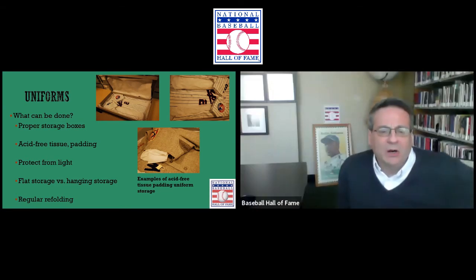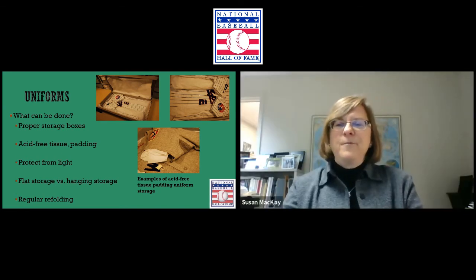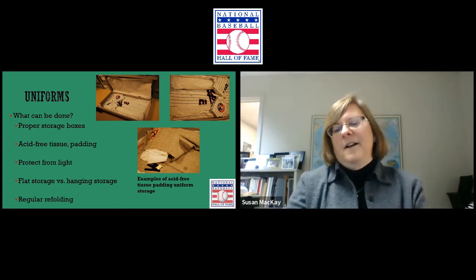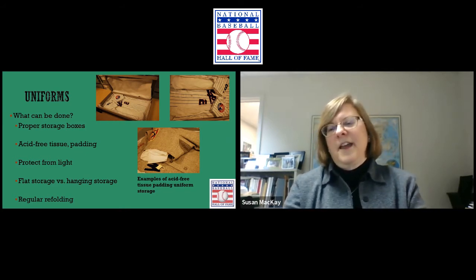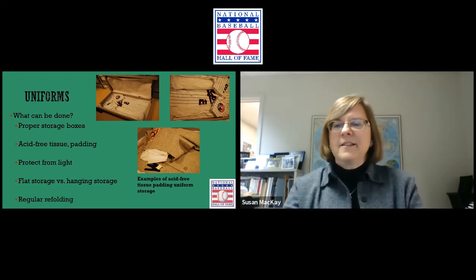Your last point here, regular refolding. So don't just leave it in the box with the same fold. You want to redo this, what, every few months? You don't have to do it every few months. Certainly you can revisit it every 6 months to just kind of see what's happening. If you are moving these boxes, then there will be some movement in the box. So you just want to check to make sure that everything's still kind of the way you left it. Yeah.